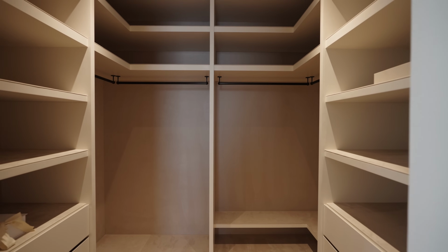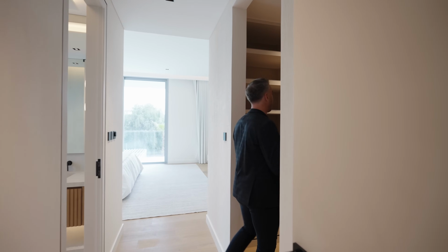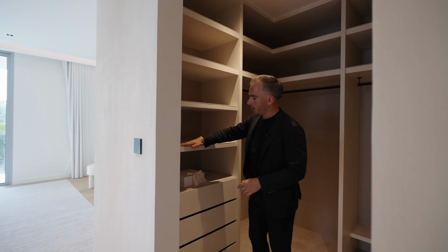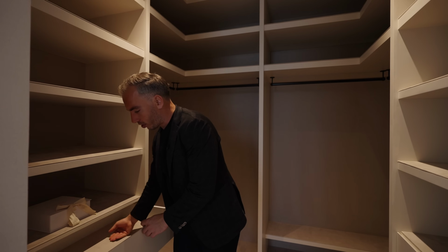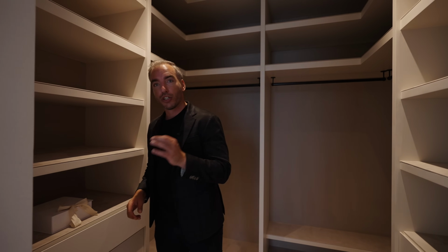Now if we head across the corridor, we go to the next bedroom, which also has a walk-in wardrobe on the entrance with an open shelving design. Now if you want to come in with me, I'll show you. They've lined the shelving with felt, even the inside of the drawers. I mean, it feels so soft, such good quality.